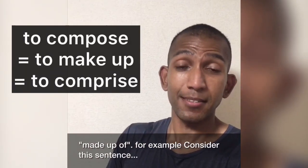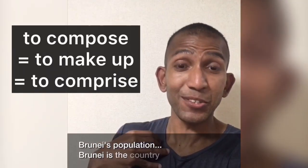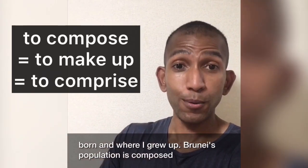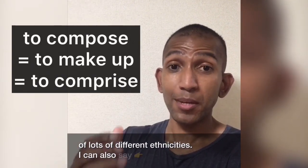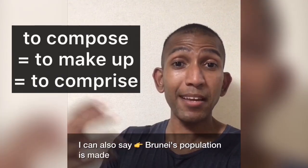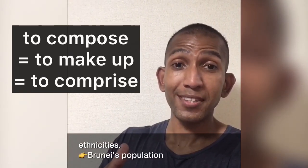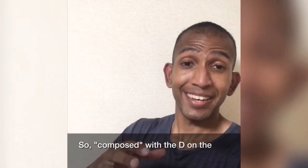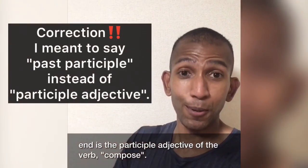Consider this sentence, this example. Brunei's population, Brunei is the country where I was born and where I grew up. Brunei's population is composed of lots of different ethnicities. I can also say Brunei's population is made up of lots of different ethnicities. Brunei's population consists of lots of different ethnicities. So composed with the D on the end is the participle adjective of the verb compose.